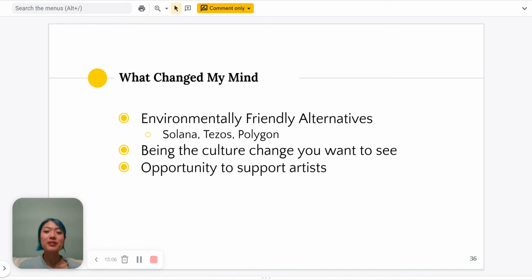So, what changed my mind about this was one, realizing that there are environmentally friendly alternatives, and two, running into someone who impacted me. She said that she saw this technology as unlocking something that hasn't been possible for digital artists and animators, especially a method for them to support themselves. And she wanted to create space in the culture that she wanted to be in and change it from within the space, and I felt motivated to join her in that.